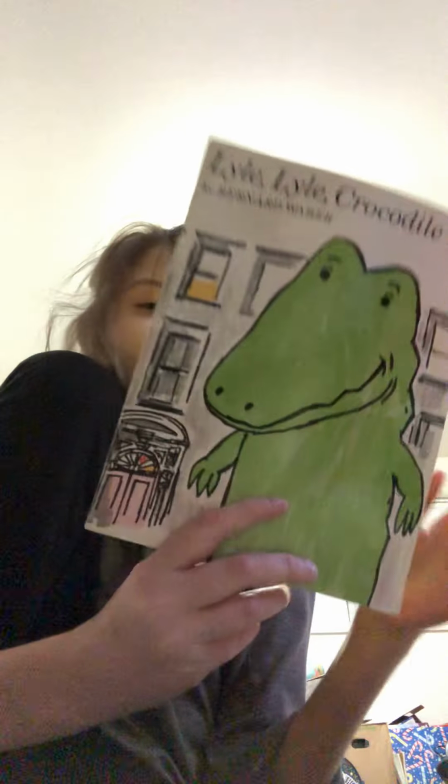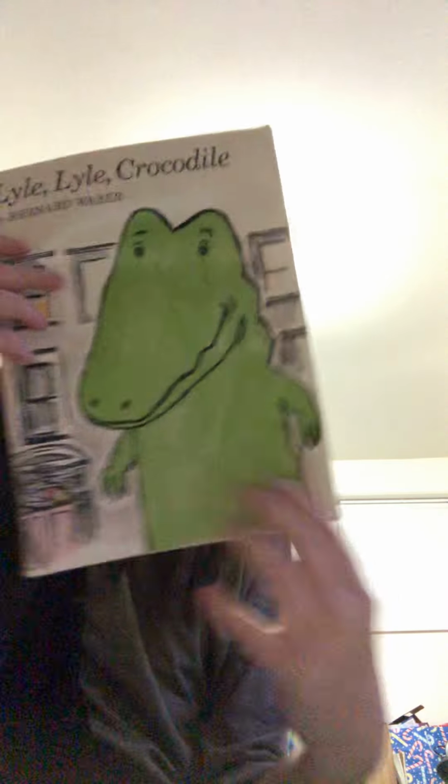I picked this up, scary stories, or ghost stories, for my 17-year-old boy. This Lala Crocodile is for my 4-year-old because she really enjoys stuff like that. For the 5 almost 6-year-old, I'm giving him this Richard Scarry Cars and Trucks and Things That Go for his Richard Scarry book.